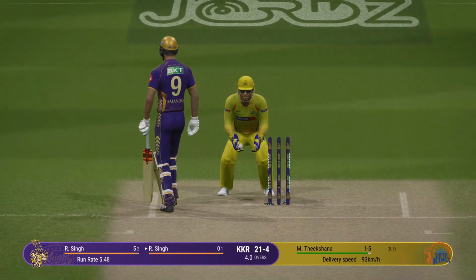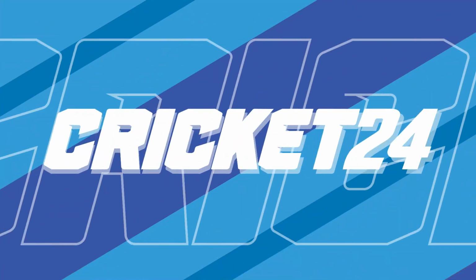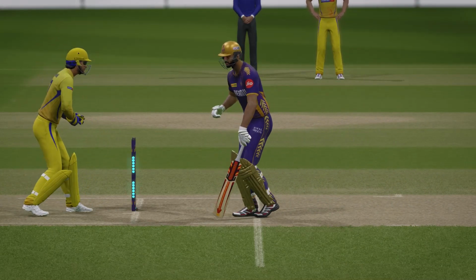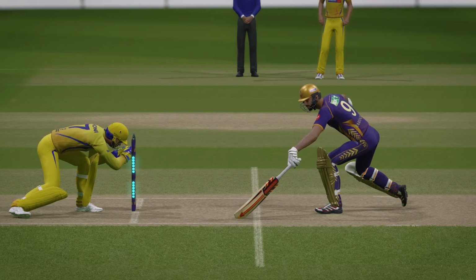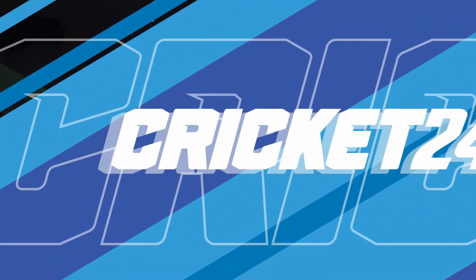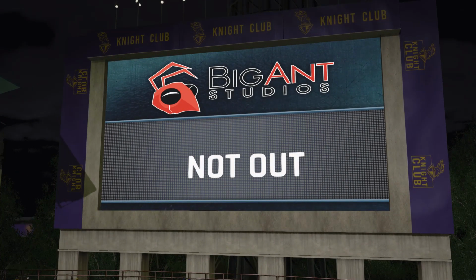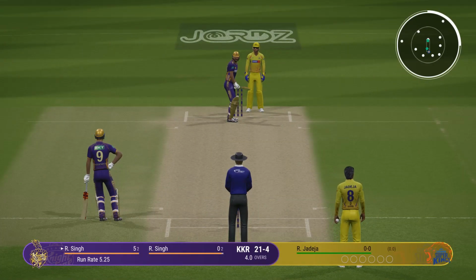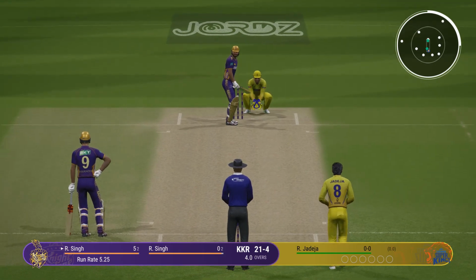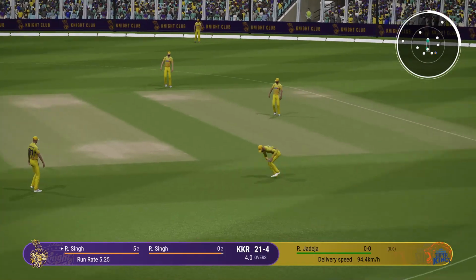Winds up but misses. Looks like they went a bit too early on that shot. Massive appeal. Might have just been missing though. Doesn't beat the infield.